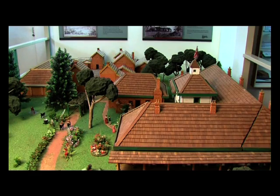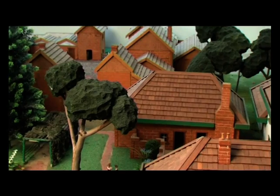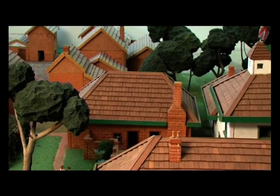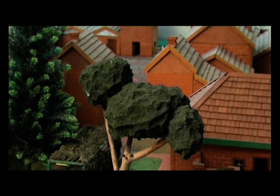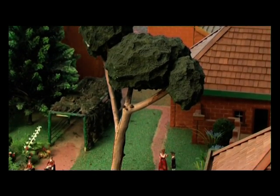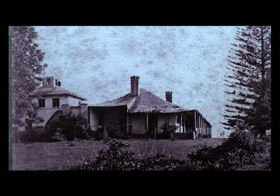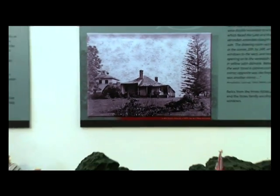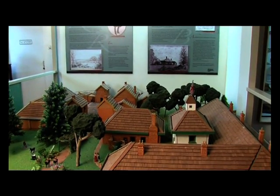This is the model of the Innes Mansion. Major Innes was a commandant that looked after the convicts when it first came up, and he was granted land. He was granted 2,000 acres just out of Port Macquarie, and he built this mansion. He started in the early 1840s and continued on. It had 22 apartments. That was the stables over there.